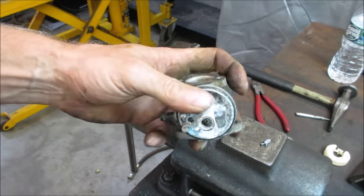I'm not going to take it apart unless we have to, but there's a set of cogs. See how they kick out like that? That one looks like it's sitting on a funky angle. That one looks pretty good. Sometimes they'll break off.